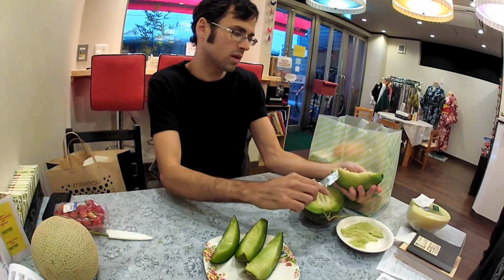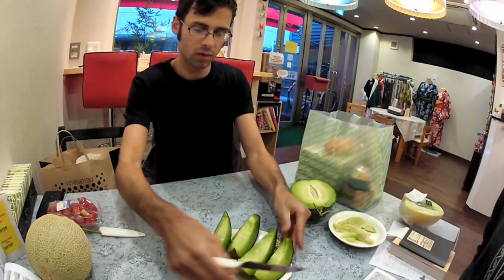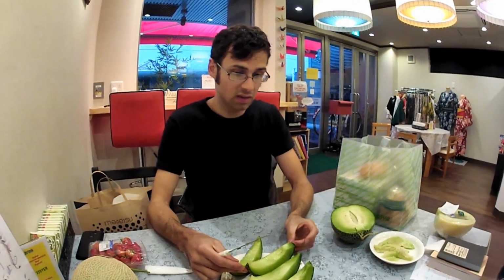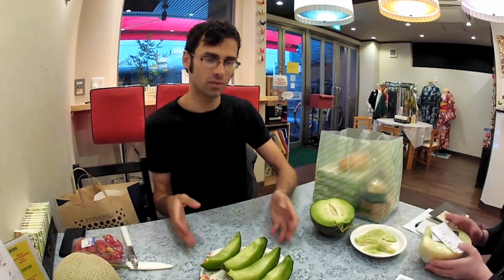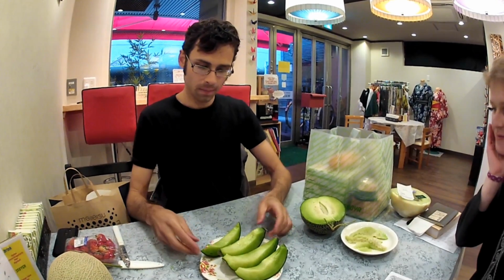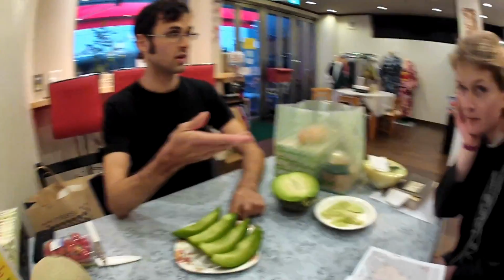In the US, a melon would be about $1, $2, maybe $3 at the most. It's considered to be cheap fruit, but in Japan it is the complete opposite. This is the most expensive fruit, which is really bizarre for me. I always think of melon as a filler. But let's give it a try, and you guys are going to try it with me, so you can show yourselves. Hi. We have Alex and Gavin.